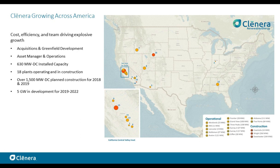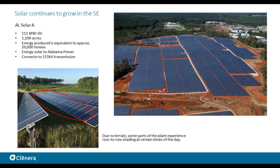Just as everyone in the industry, we're seeing growth outside of just the traditional sunny areas. Down into the southeast, we're seeing tremendous growth in solar throughout Georgia, Alabama, Mississippi, and Florida. And along with some of these locations comes terrain that's not the flat site out in the desert that the desert Southwest had previously seen solar growth. So with that challenge comes some aspects of the design that are more site-specific.